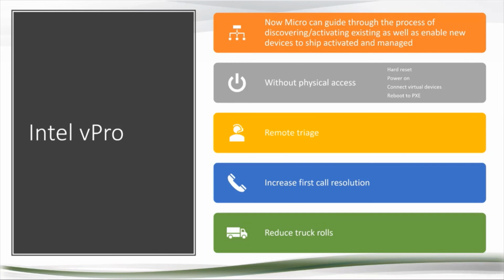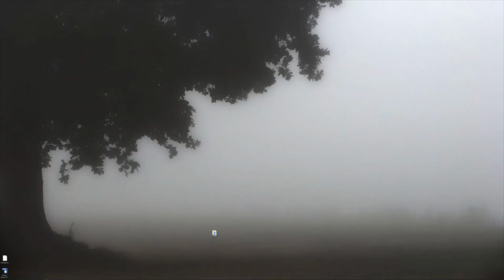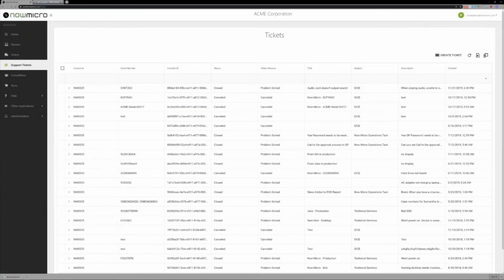I think most important would be the remote triage, first call resolution type scenarios where somebody's remote, maybe they're traveling, maybe they're just working at home because that's what we do now. How do I get enough information about their system to help them? And then in the case of digital signage, remote communication type stuff, how do I reduce truck rolls, right? How do I fix stuff without having somebody roll out and spend the $250 to $500 that's probably going to cost me? So I have a demo for that.